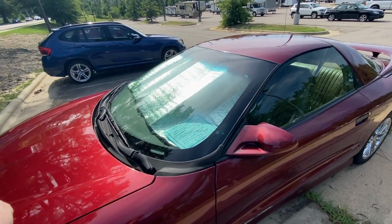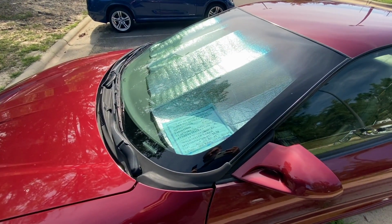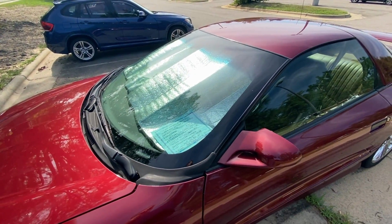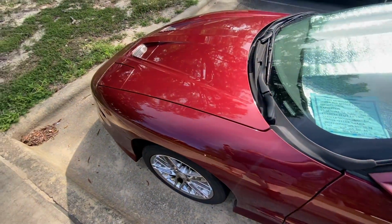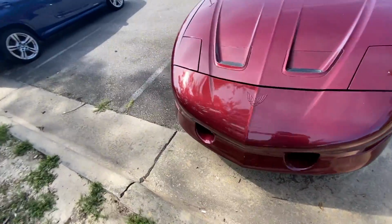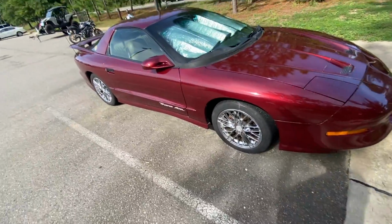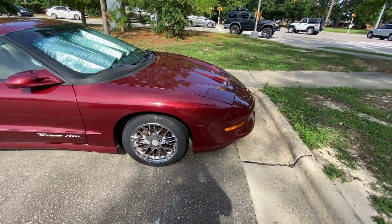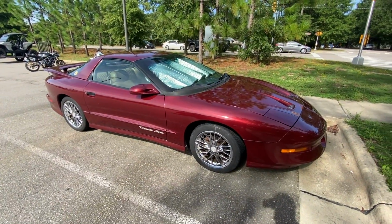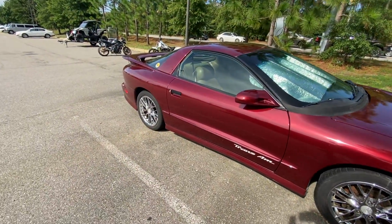10,000. Okay, let's see. How many miles? New parts, original rims, 10,000 or best offer. New motor. It's got an LT1 V8, 10,000 miles on a brand new motor. I don't know, man. The LT1's a pretty good engine. That thing right there is clean, man. Look at that.